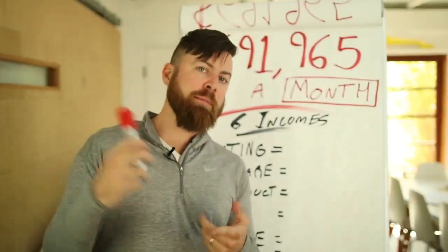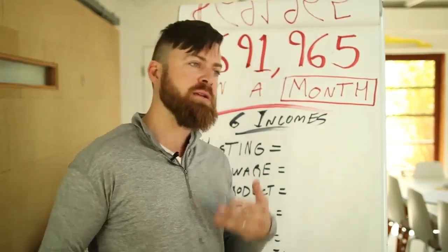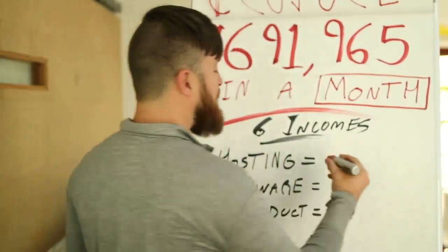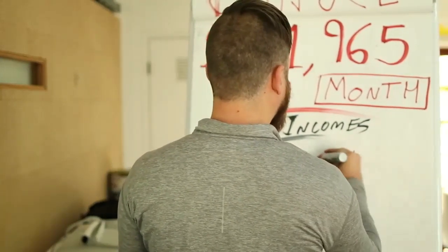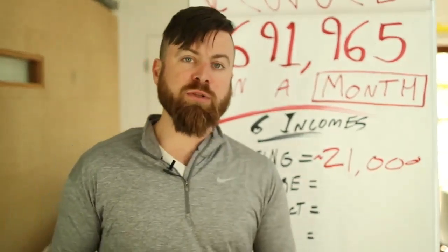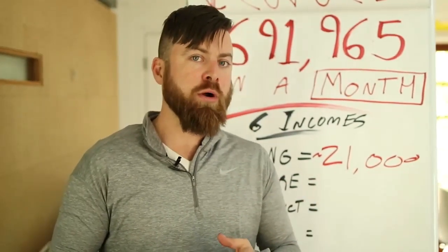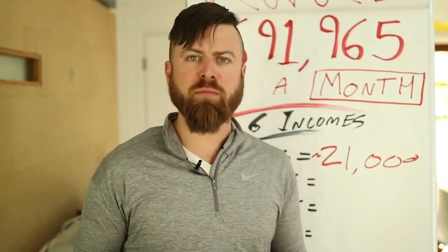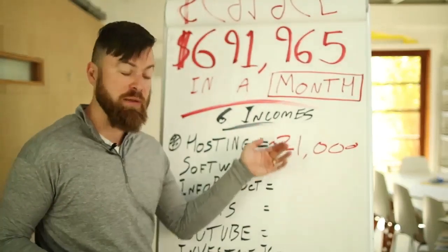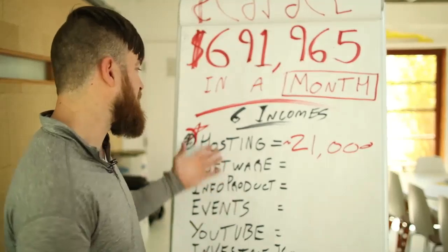I'm going to use this marker to highlight the incomes that are affiliate marketing versus not affiliate marketing, so you can understand where my money is coming from. The first program I use to make a lot of money is hosting. With this, I make around $21,000 per month recommending people to sign up for their own website. I make this with the Bluehost affiliate program. They pay me something like $140 per customer that I refer. So that's one income stream. This is largely passive, and this is affiliate marketing right here.